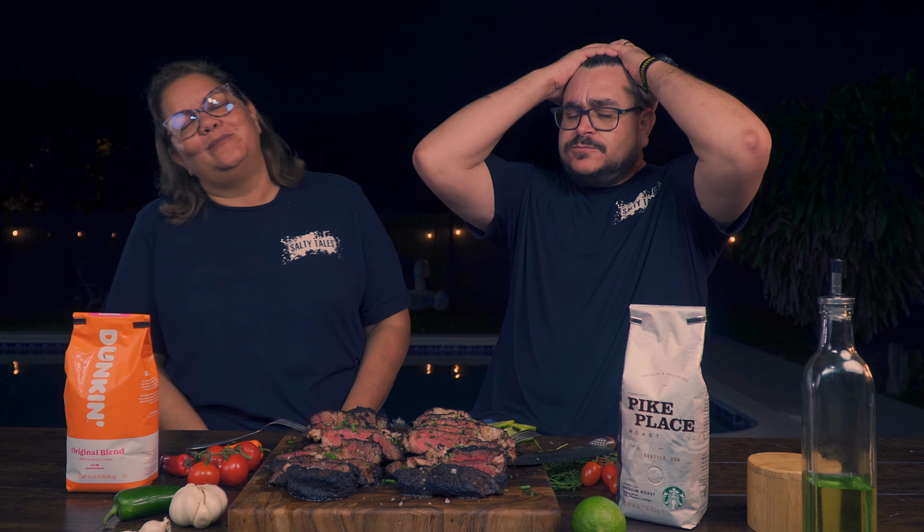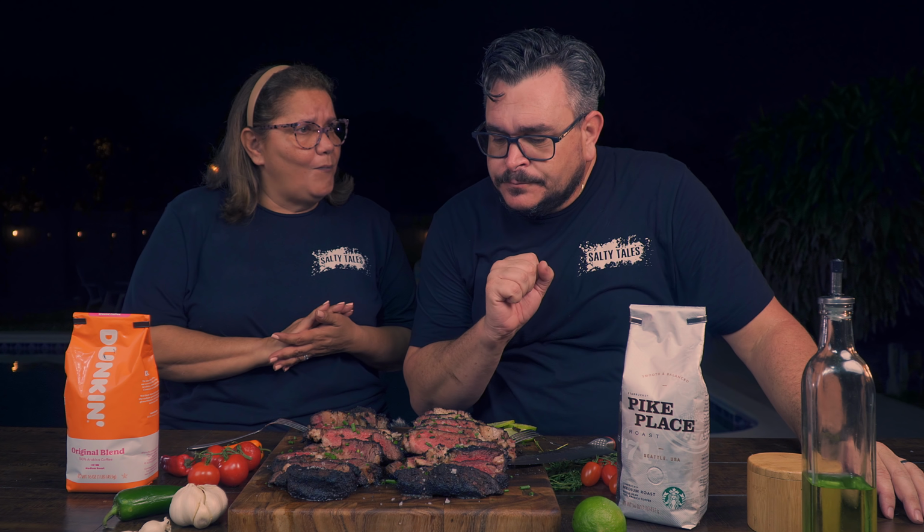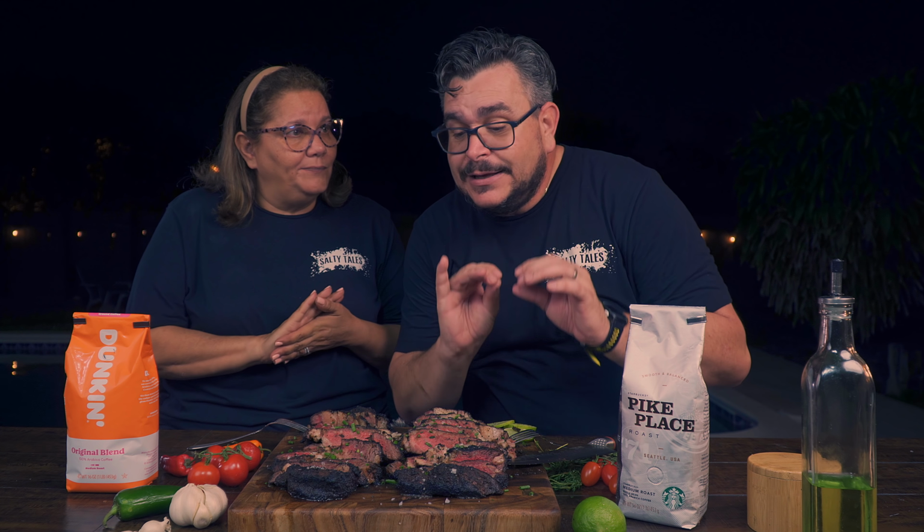Oh my goodness. Wow. This is really good. Wow, guys. Number B is crazy. It has the same wood flavor. It does. But it's a little bit less salty than the other one. At the same time, you feel the spices even better.